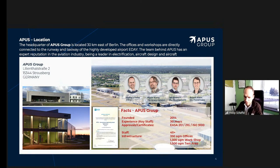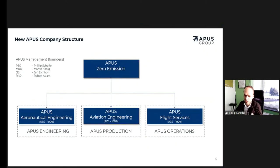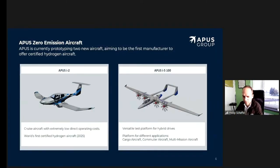We can really move on also with our agenda for zero emission aircraft. What is new at APUS is that we completely restructured the company. In the past we worked more as an engineering company, and we are converging more and more to be fully dedicated to the zero emission field, with the goal to be an aircraft manufacturer in the future. Our current development programs, what is really active in the prototype workshop, are the two aircraft, APUS i2 and APUS i5-100, the first version of a product family of the APUS i5.